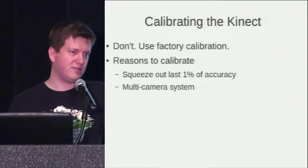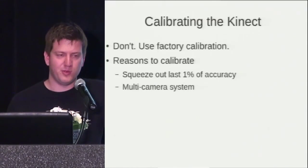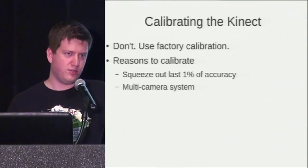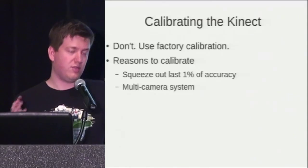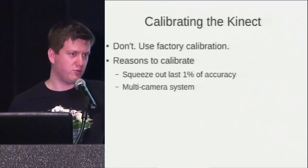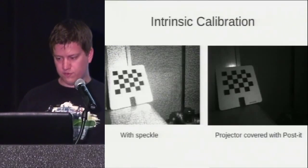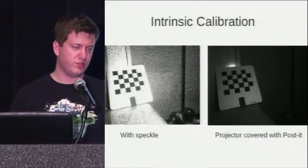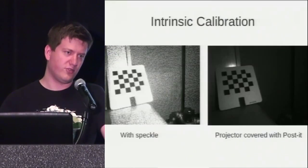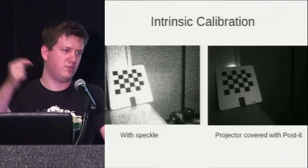If you want to squeeze out that last little bit of accuracy, maybe you can do a little bit better with the user calibration. Or if you want to calibrate the Kinect to other cameras in your system, then this becomes interesting, and we have tools to do that. So the first thing you always need to do is the intrinsic calibration of all of your cameras. These are the internal parameters that tell you how to project some point in space into the image plane.